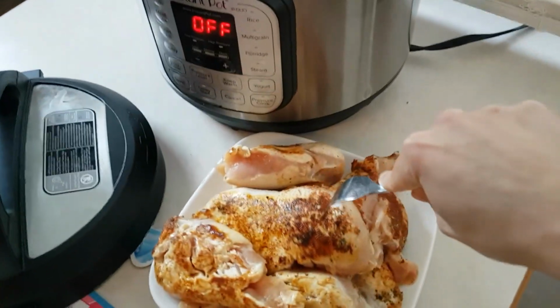Sorry for the shaky camera, guys. I'm just not using a tripod right now.